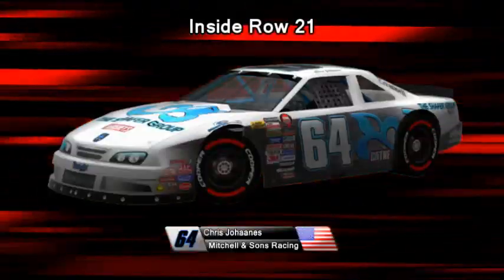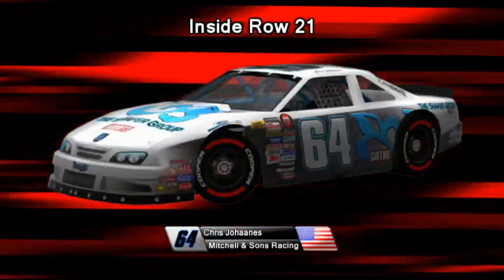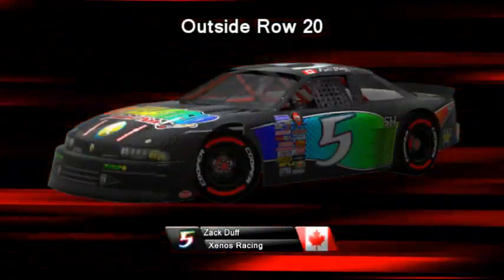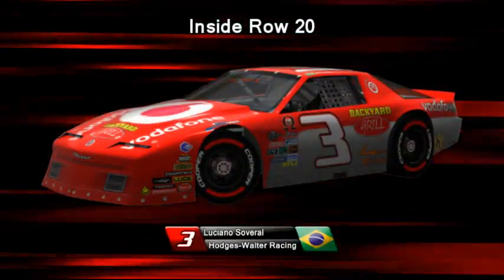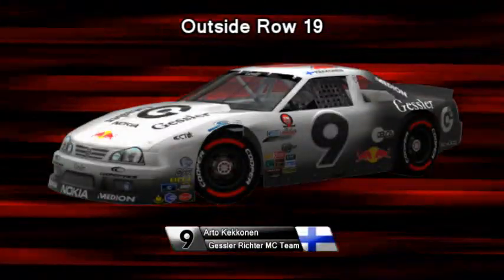On his inside is Chris Johans in car 64, having a difficult season so far. He's dropped out of 4 of the 6 races this season. Outside row 20, Zach Duff, also having a difficult season in the Xenos. And on his inside in car number 3, Luciano Savaral, we're very surprised to see him very far back on the grid.